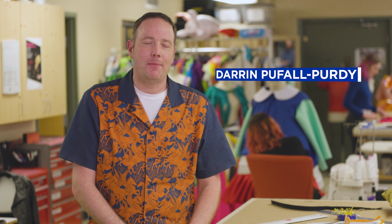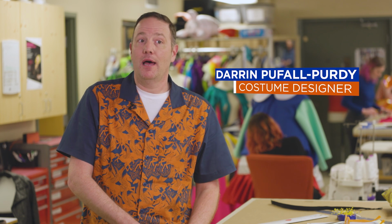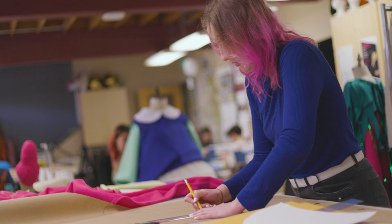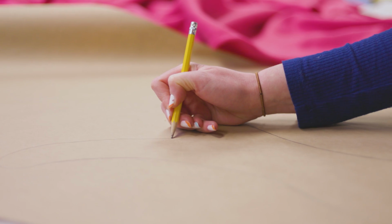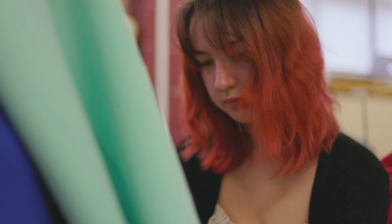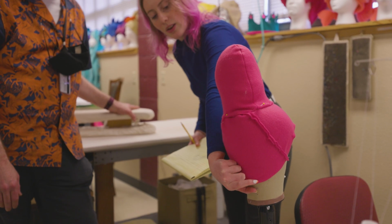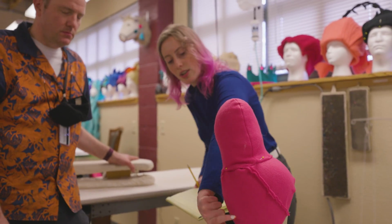Just coming out of a pandemic, we were looking for a title that was bright, colorful, splashy, and above all fun. Students are involved in every aspect of the production, not only cast, but certainly crew, and students are involved in the building of the productions in costume, scenery, props, and so on.